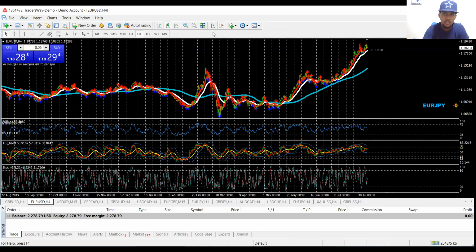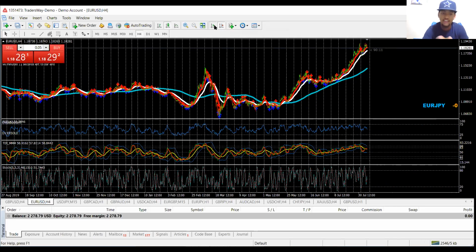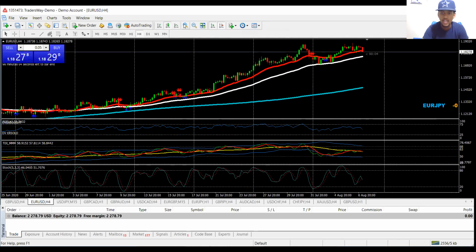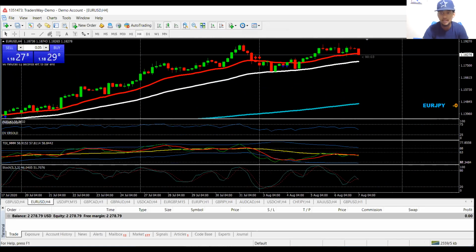Okay, so Euro USD is at a high right now. If I was to trade this pair, to be honest with you, I would be looking for buys because the US index right now is really weak. The US is weak right now. Our economy's bad. In Europe, the economy could be good right now, so that's why it's been shooting up.